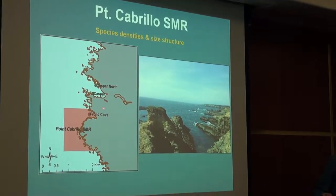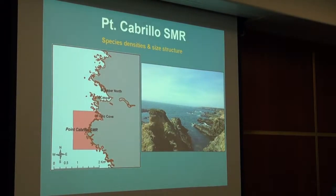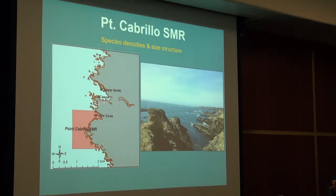So now I want to focus on one MPA, the Cabrillo SMR, where we have three sites. Freiwald Cove site is inside the protected area, and then we have two sites outside, Casper and Casper North as reference sites.